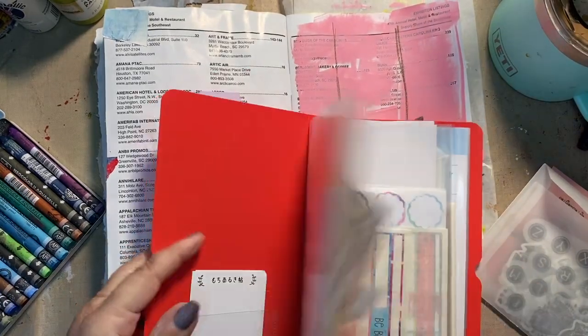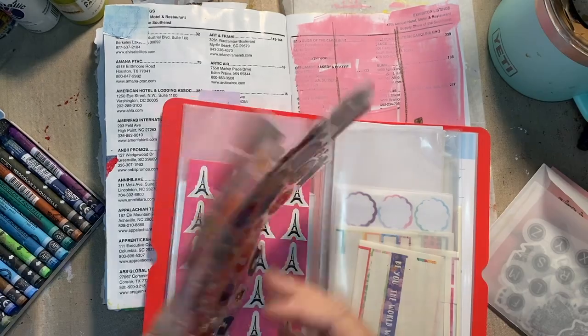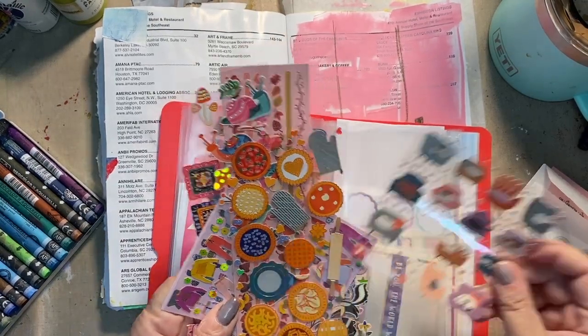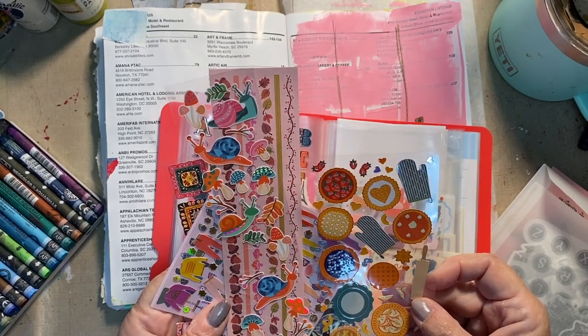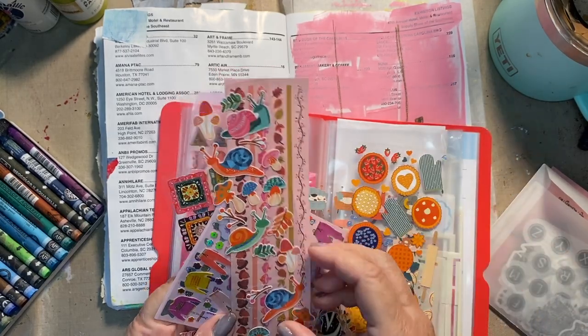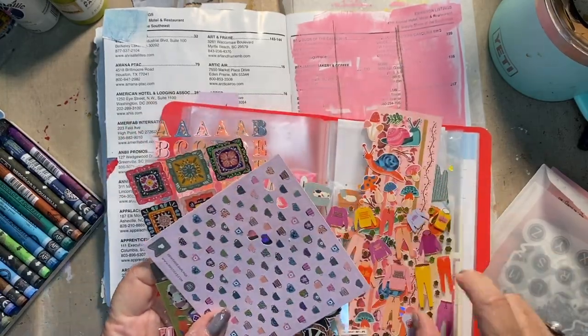I haven't been in here in a long time. Ooh, Eiffel Tower. Cats. Snails, teacups.